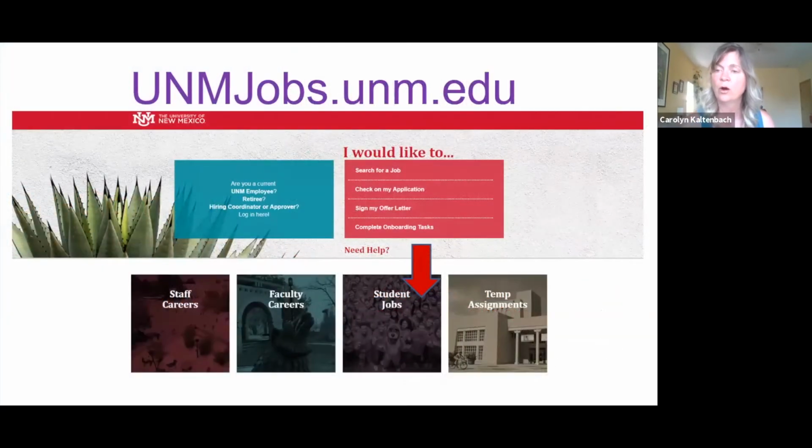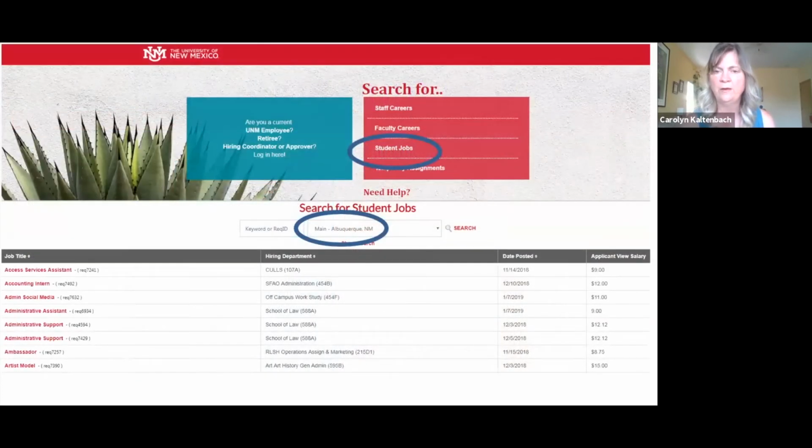Now, if you'd like to look for a student employment position at UNM, then if you just Google UNM jobs, it will take you to the website where all on-campus jobs for students are advertised. So if you go to UNM jobs, you're going to select student jobs, and then when student jobs open, there is a filter that asks you which campus. UNM has multiple campuses in the state of New Mexico, so you want to make sure that you're choosing jobs that are on the main campus so that you're working on the same campus where you're going to school. And then that will filter all the positions that are available at the main campus.